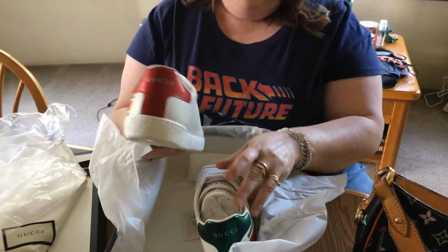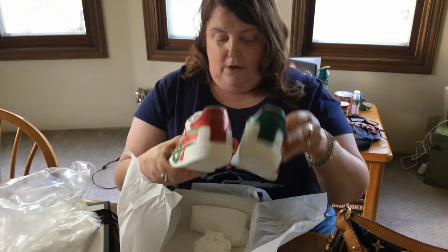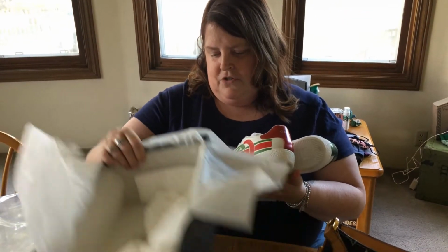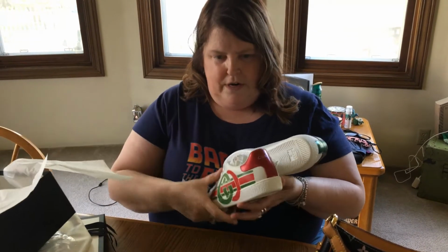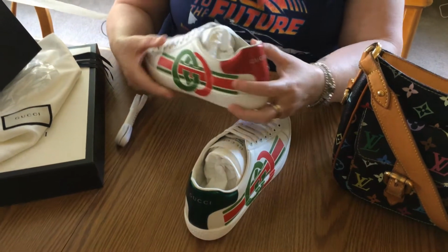I was going to get men's shoes, but they had women's. So I'm just hoping these still run small as well. I cannot believe this. Oh my gosh. So these were just under $400 before tax. So here's what they look like.